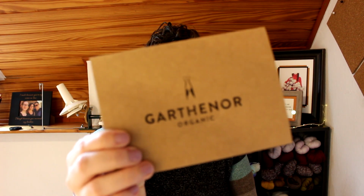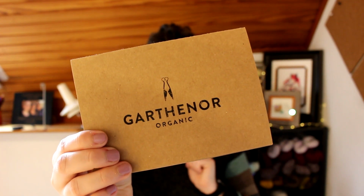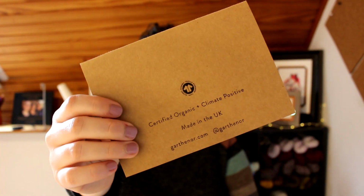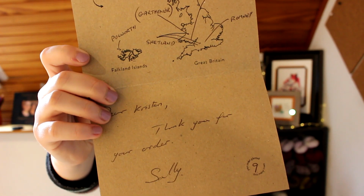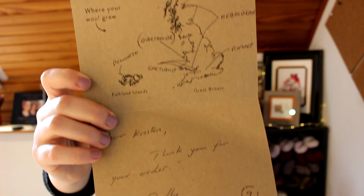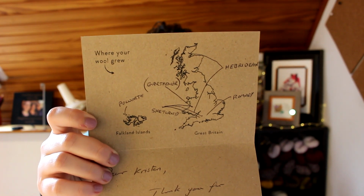And what's really fun about the company as well is they send you a nice little card saying they are certified organic and climate positive. Like I said, they plant a tree for every skein of yarn you buy. And then they send you a nice handwritten note with how many trees you planted. And they show you where all of your yarn came from in the UK. So this will be going on my little cork board right here. And like I said, very excited to start knitting these.